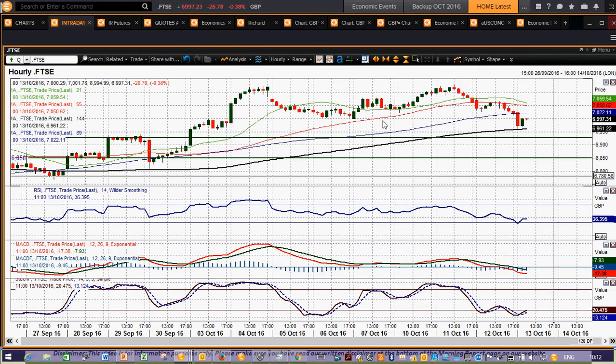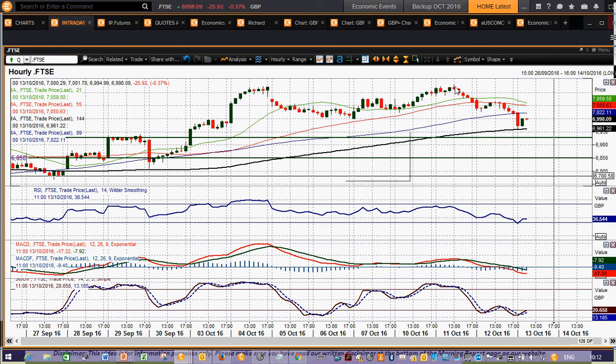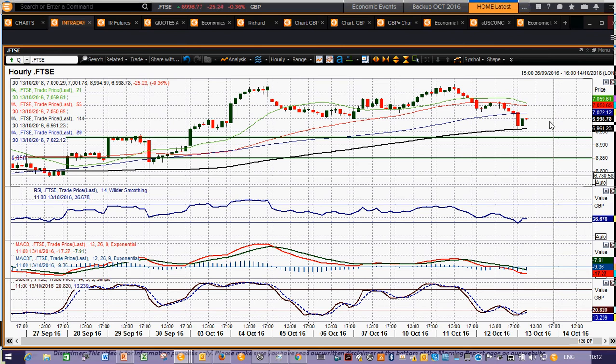So if 7,000 is retained on a closing basis, then you'd say that would possibly be just a minor correction. But I think if you close below 7,000, that would complete this double top area. You'd measure, I suppose, 120, 130 ticks of top pattern, and project that downwards. Obviously, that gives you 6880 as your downside target, if we saw a closing low below 7,000. So that is the key level I'm looking at today. It's basically bang on 7,000 now.